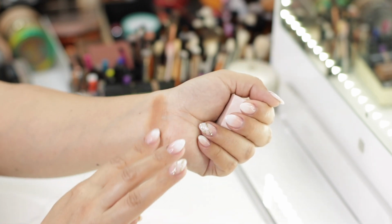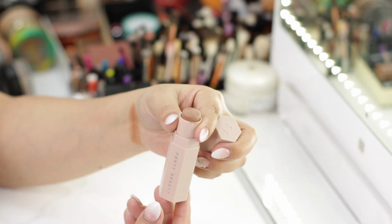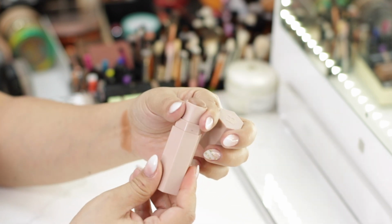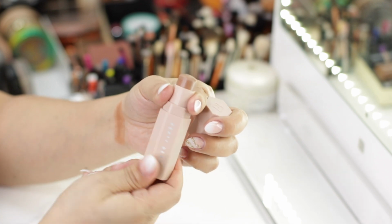It has a really nice color. It also dries down in a matte finish. That's another reason why I really enjoy it. This type of sticks last a very long time and you get quite a lot of product.